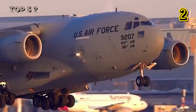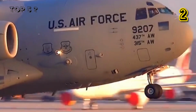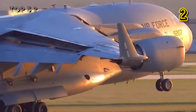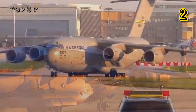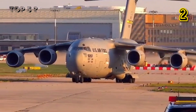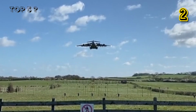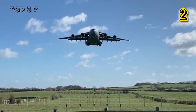The Boeing C-17 Globemaster III is a long-range military transport aircraft developed and manufactured by Boeing. It is designed to operate in different environmental conditions and can carry out a wide range of strategic and tactical transport missions. The aircraft features a high wing configuration and four turbofan engines that provide significant power to lift heavy loads and operate on short, unprepared runways.